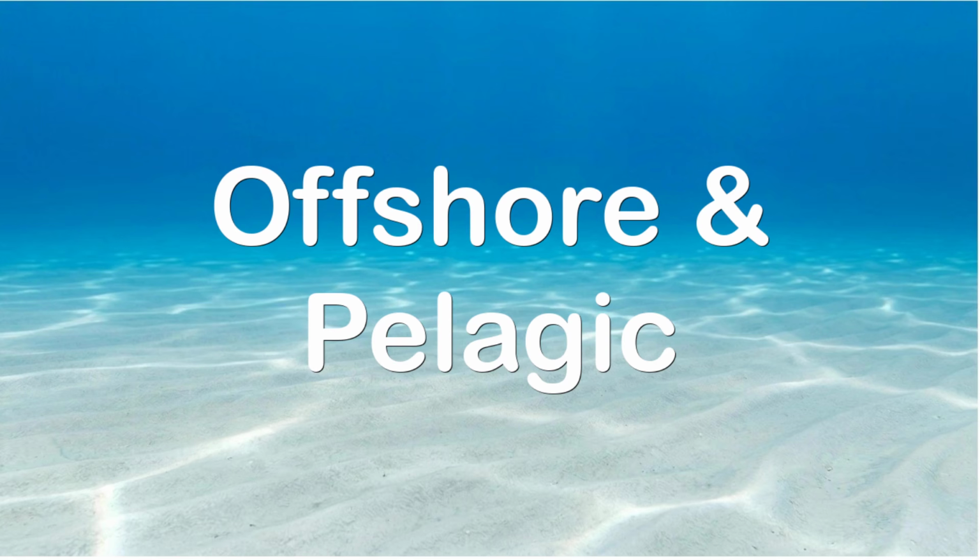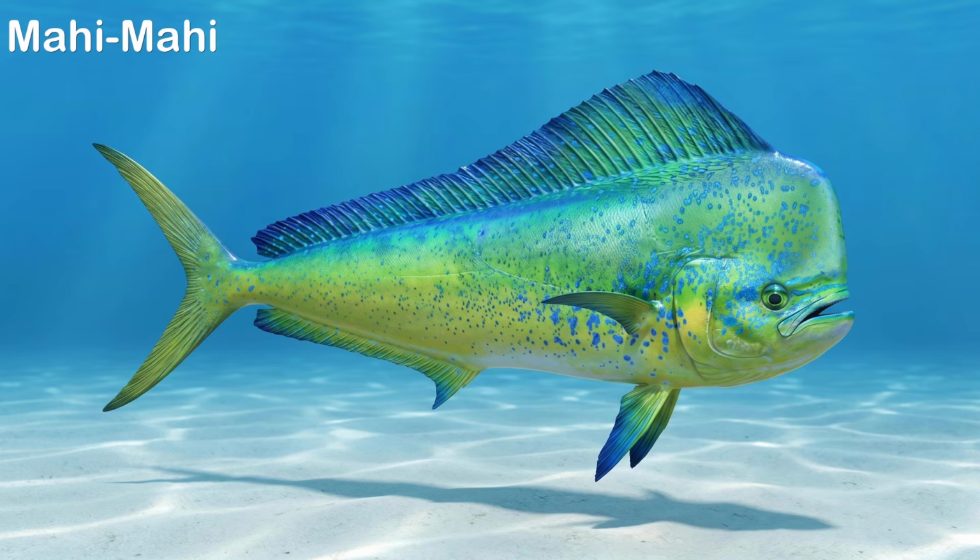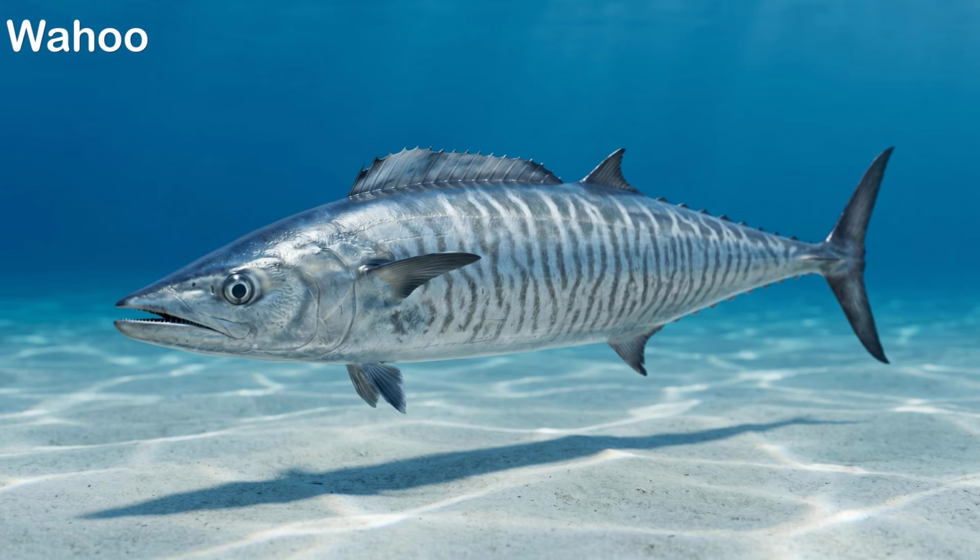Next on the list is offshore and pelagic. Mahi-mahi. Vibrant colours and high leaps make this a local favourite. It is beautiful to look at and tastes even better. Wahoo, built strictly for speed. It strikes like a freight train and runs faster than almost anything else in the water.